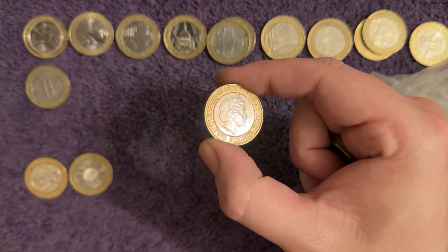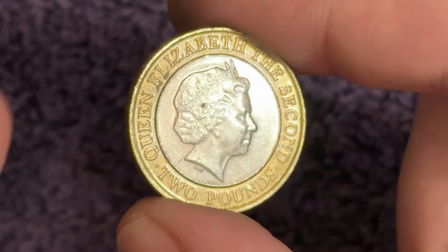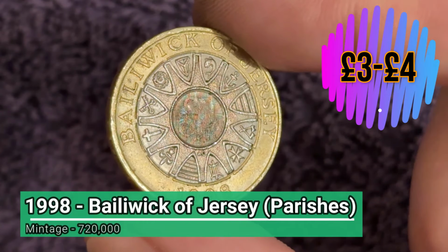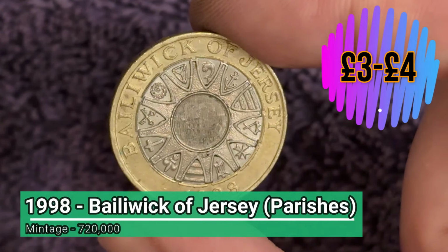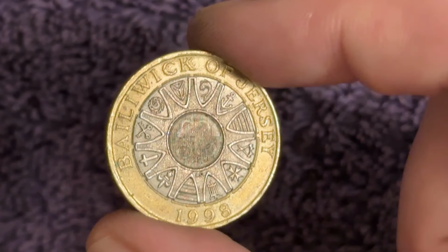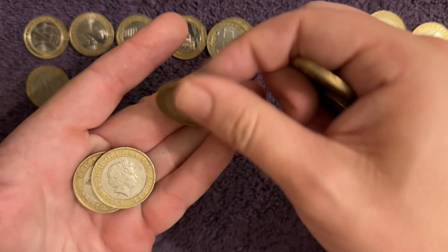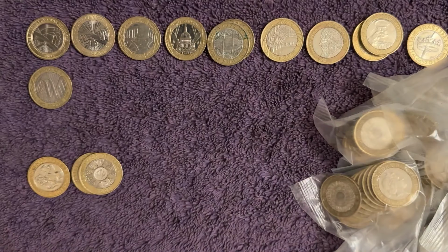It's probably going to be another 1998, but you never know. It is. Two of the same coin. Not bad at all. I'm not going to complain about that. Lovely stuff. We'll take that. Pop it in the keeper section. Any more?